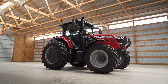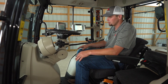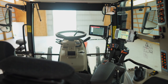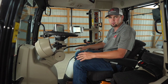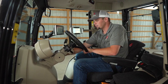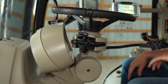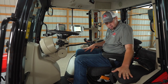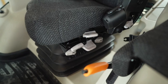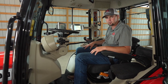Right away when you climb into the cab of the 6700S series, you'll understand what the S series stands for. Premium, comfort, simplicity. It's just a great cab. You can see well out of it, the visibility's good, and you're comfortable. Those long days in the field, that's a big, big thing for you. You'll see here we have tilt and telescopic steering. Get that steering wheel right where you need it. You'll also notice we have standard here, an instructor seat, air ride seat. Two options for that. Our Super Lux seat offers some added features like heated and lumbar support.